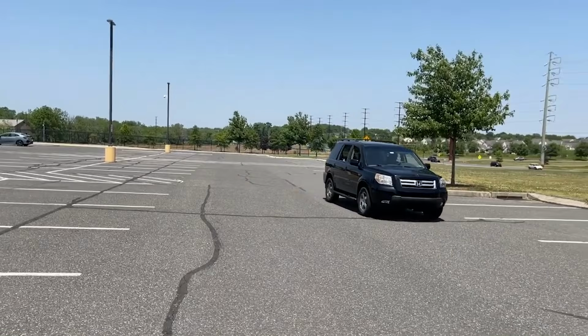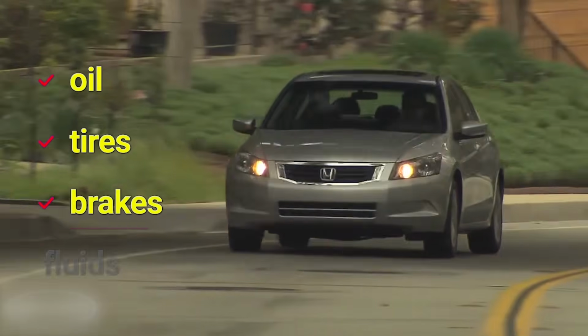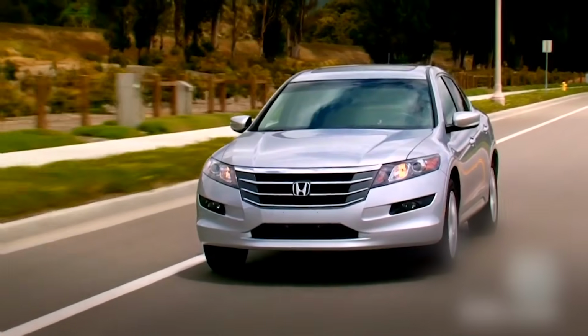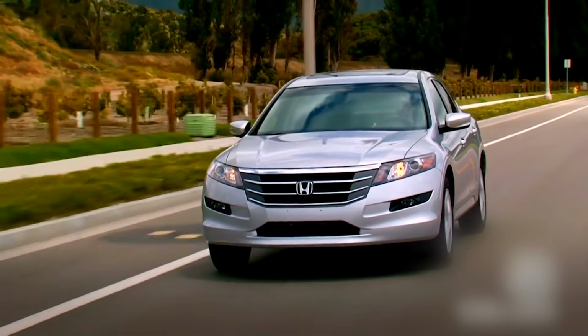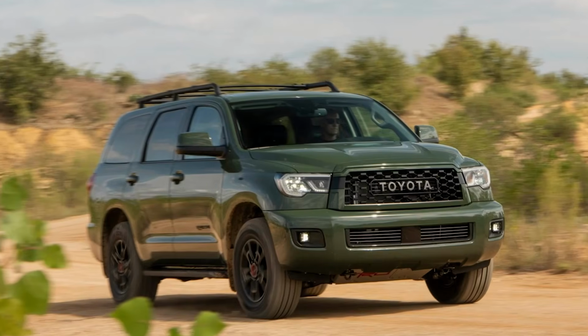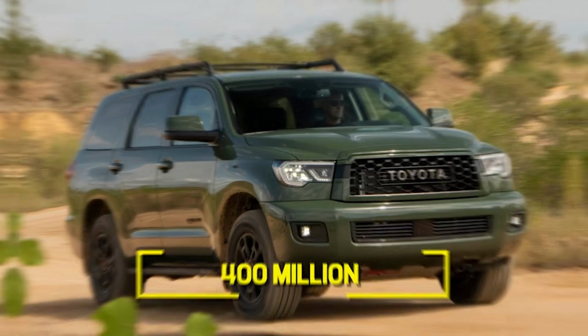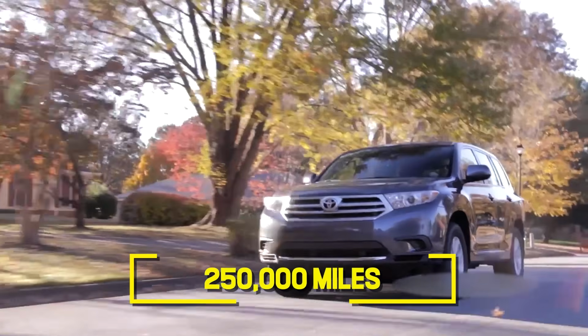These 12 are not magic. Everyone needs an inspection. Everyone needs oil, tires, brakes, fluids, and an owner who does not ignore a warning light for 6 months. But they have something most disposable modern cars do not always offer: a proven path to serious mileage. IC Cars analyzed nearly 400 million vehicles for its current long-life study, and the models on this list show a real chance of reaching 250,000 miles or beyond.